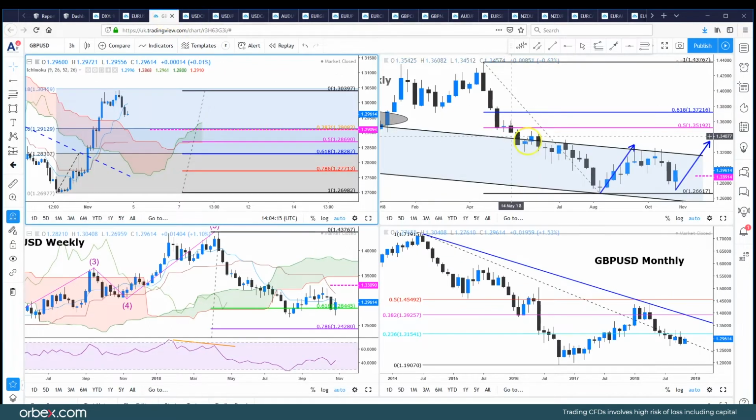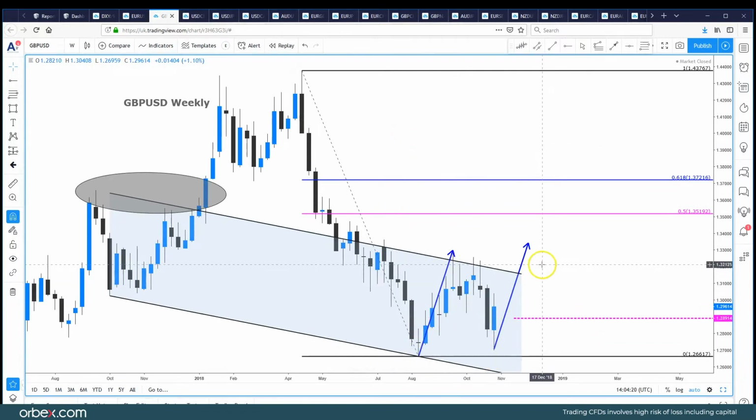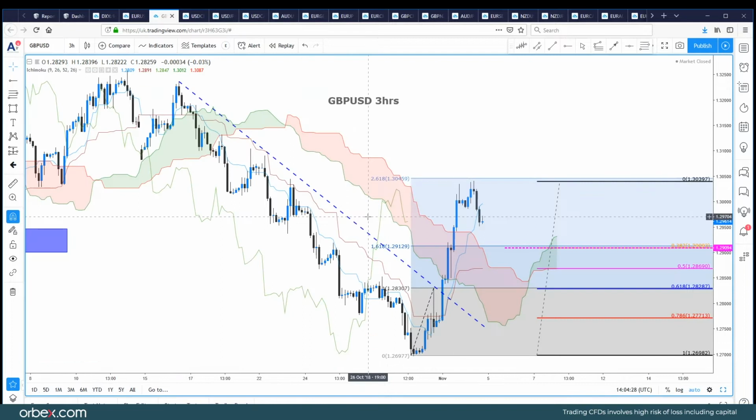If we go to cable, and again, we're looking on the weekly chart for this AB equals CD corrective move to the upside. If we break down to this time frame, again, reasons not to really buy into the high trade. I don't think that the sell-off or the correction lower in cable is going to be very strong again on Monday. We've got a 38.2% pullback level of the last rally coming in at 129.09. We've got bespoke support coming in at 129.10.